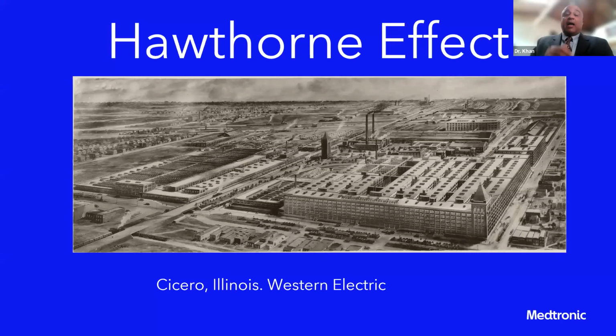And in the case of the Western Electric Company, it was safety and output. In terms of surgery, it can be blood transfusion. So if everybody knows that we're really tracking blood transfusions, people will be more cautious. My partners will have their chests more dry before they leave. But the one other thing about the Hawthorne effect is that it can't be maintained long term, meaning it is a short-term effect, not a long-term effect.